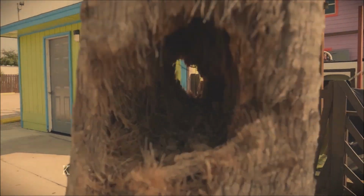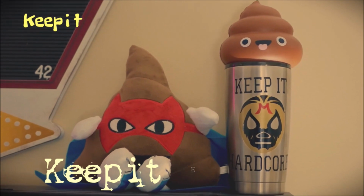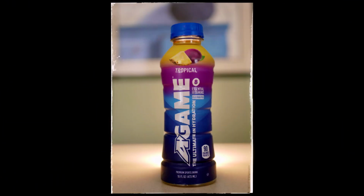Anyway, this is from a brand, I believe it's called A-Game, the ultimate in hydration. This is the Tropical. Keep it hardcore. This is a 16 fluid ounce plastic bottle. I don't know if it comes in any other form. It's just what I saw.